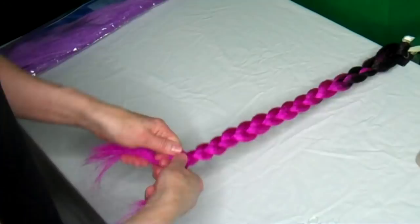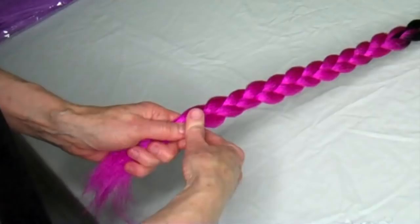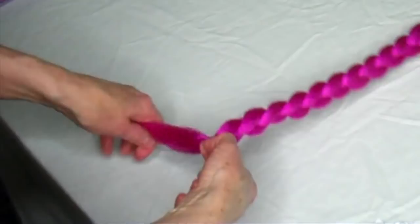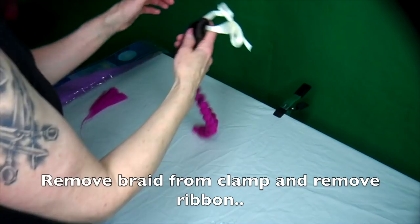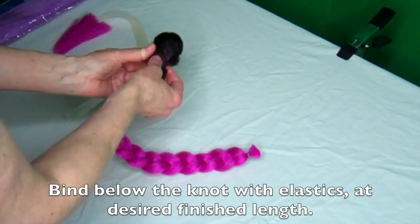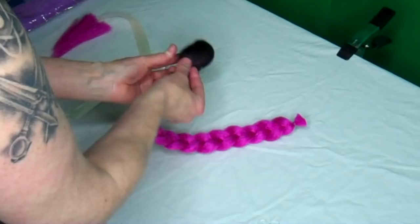Bind the ends tightly with a couple of small elastic bands. Cut off the disorderly ends of the hair near the elastics. Remove the loop from the clamp and the ribbon from the hank. Tightly band the hair below the knot at the point where the braid is one's desired length. Cut off the knot and the unwanted extra length.